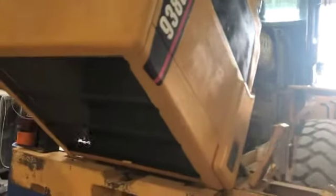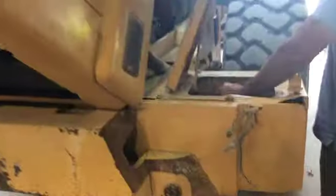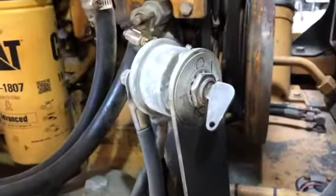As far as options go, this machine's got an electric hood raise. There's a button right here that raises and lowers the hood. You also have access panels right here to get to your fuel and stuff, so you don't have to raise your hood all the time. It's got a battery disconnect switch. The AC on this machine actually blows pretty cool.